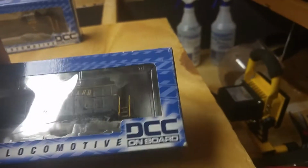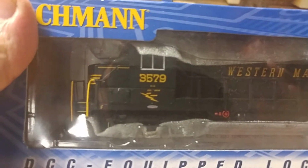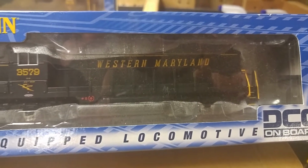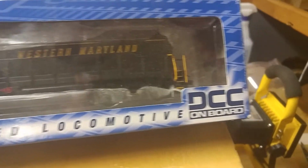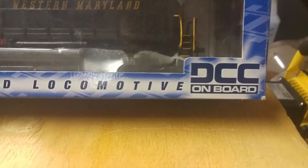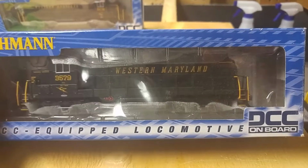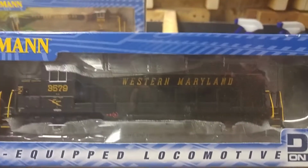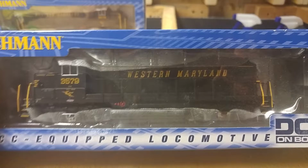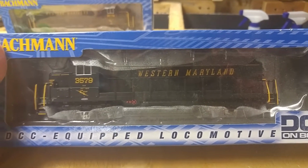So, being that I'm an old school DC layout, these will work on DC. Or if I would ever decide to go DCC for some reason, these are already equipped with what I need to start DCC and run some engines.